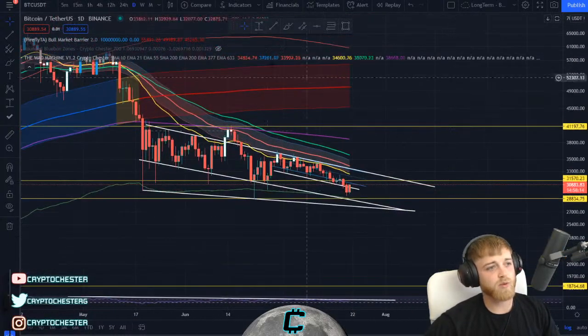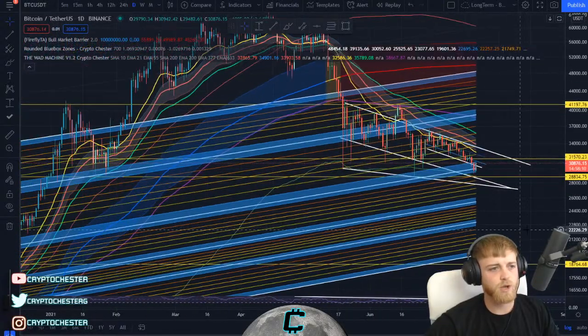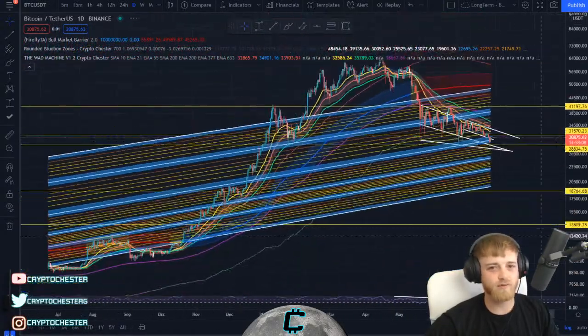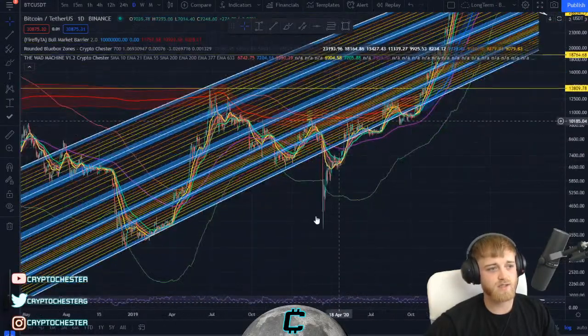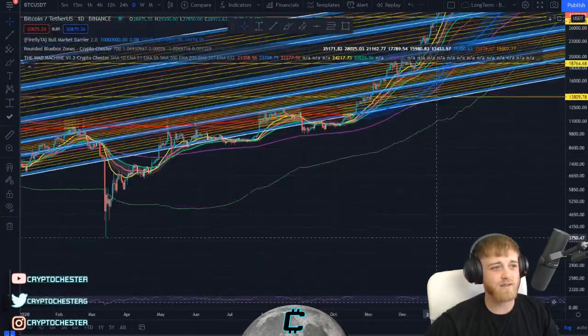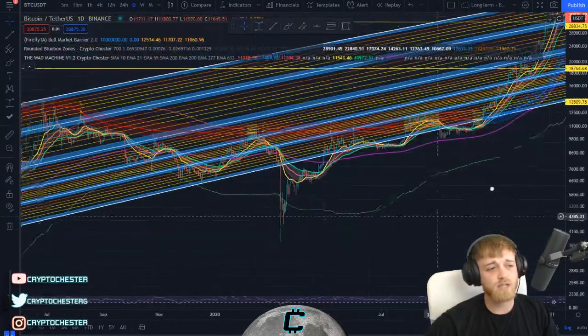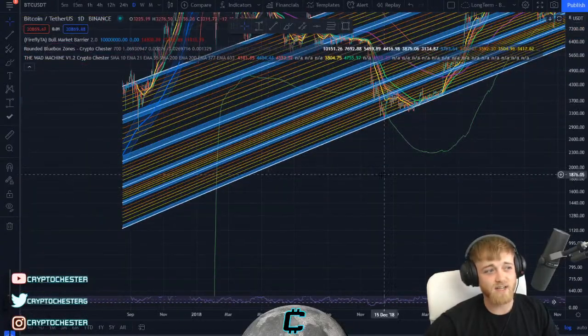Right, now let me bring up the blue box zone. The blue box zone is a linear regression growth curve from the start of Bitcoin to the end of Bitcoin, right? As you can see, we did lose this zone here. That's obviously the March crash, the COVID crash, the big black swan event coming through there. But unfortunately, well, not unfortunately, we haven't actually lost that zone.